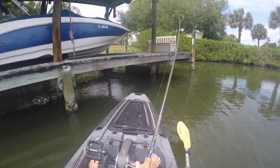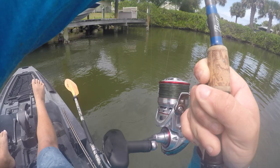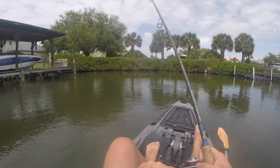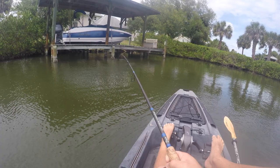Are you looking for the drum school? Yeah, right here on this dock. Oh my god, dude. There's a bunch of reds with them too. Yeah, this is my fourth one in my fourth cast. Hang on, this might be a red. Yeah, this might be a red, I think.